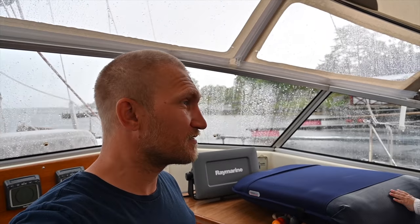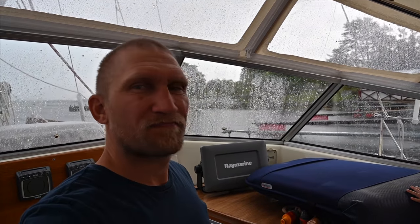Pretty windy, but not as much wind as we thought it should be. This is not gusting to 40. It's still a few hours away. The wind is supposed to culminate around 2 o'clock this afternoon. It's around noon now, but I don't think it's that bad. And we're very comfortable here at the dock. And the wind is actually pushing us off the dock, so that's good.